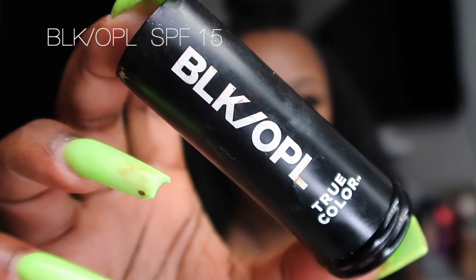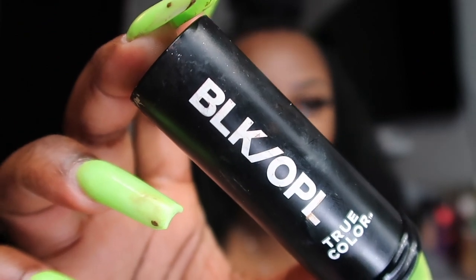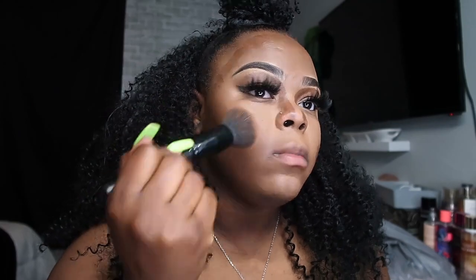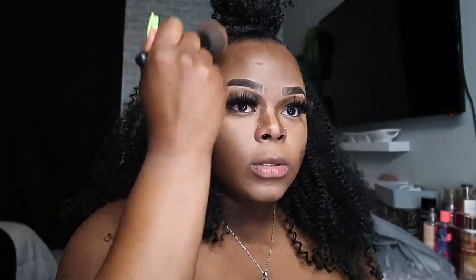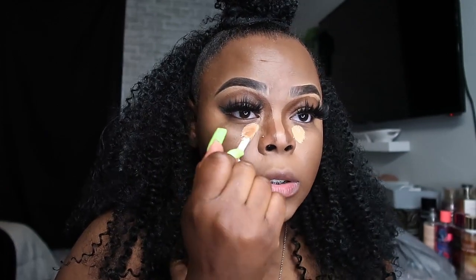It's a Black Opal foundation stick, y'all. It's a cream foundation. So now I'm about to blend out my contour. I like to go in a second time with concealer, okay? And I like to just put a little bit, don't put too much.